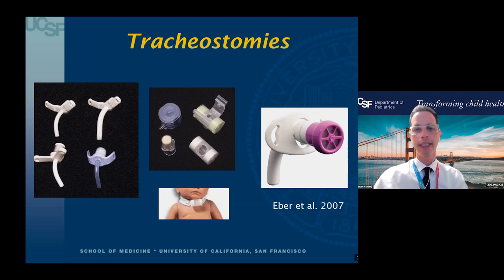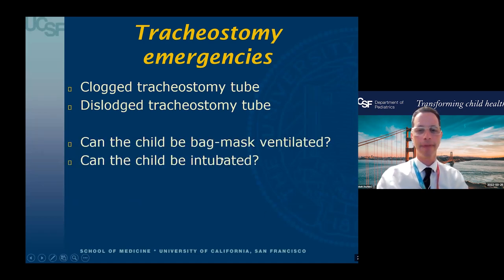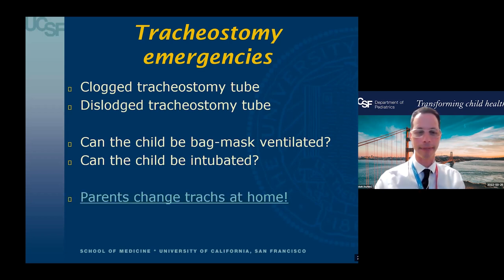Not everyone who has a tracheostomy requires connection to a ventilator, and not everyone who has a tracheostomy is 100% dependent on it. If that tracheostomy gets clogged, it's important to know if a patient can be hand ventilated, bag mask ventilated from above, and whether they can be intubated. Some patients, if their trach becomes occluded, can get bag valve mask ventilation through their mouth, and some cannot and can only be intubated endotracheally, or cannot be intubated endotracheally either, and can only be accessed through their tracheostomy stoma. So that's really important to know as part of emergency plans for the kids.